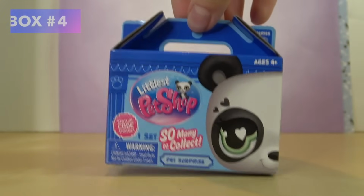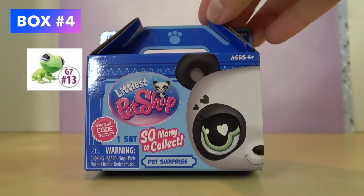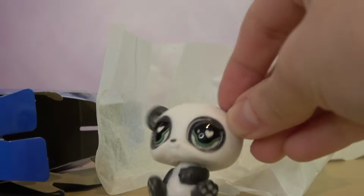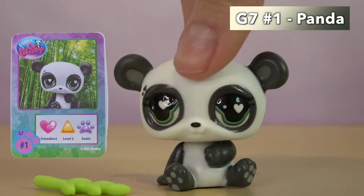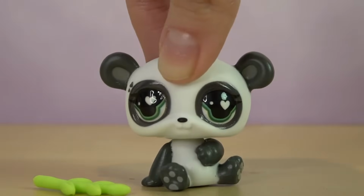We've made it to bag number 4, and my guess this time is probably the chameleon or the Himalayan cat, so let's check it out. Which little friend are we breaking out next? Was I right? Is it the chameleon or the cat or something else? Wait! Don't tell me! It's the #1 panda! The signature mascot panda! So this is the very first LPS #1 of Series 1 of the 2024 LPS, the signature panda, and apparently the only one with heart reflections in its eyes.